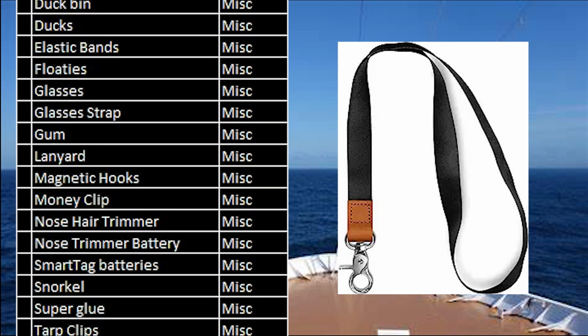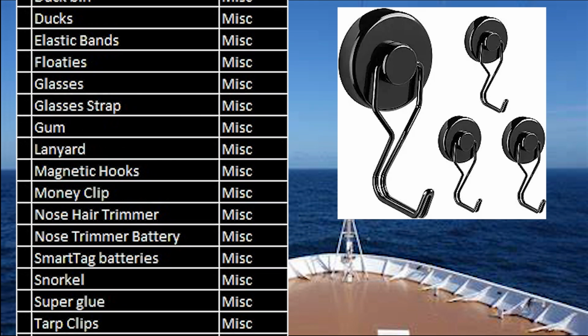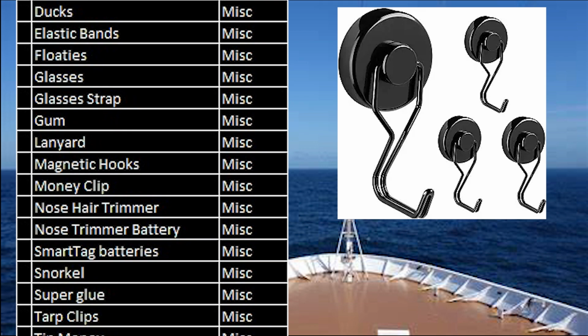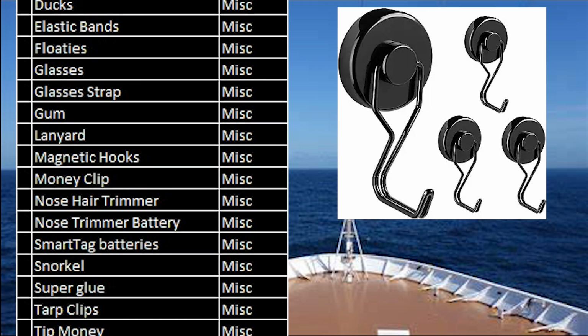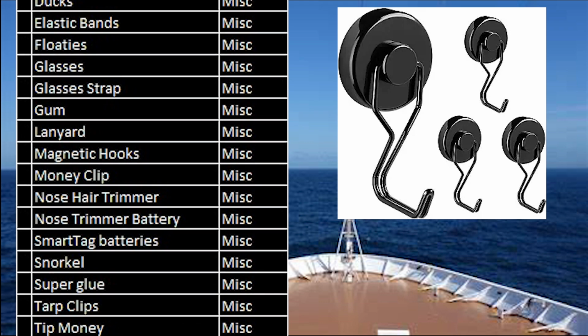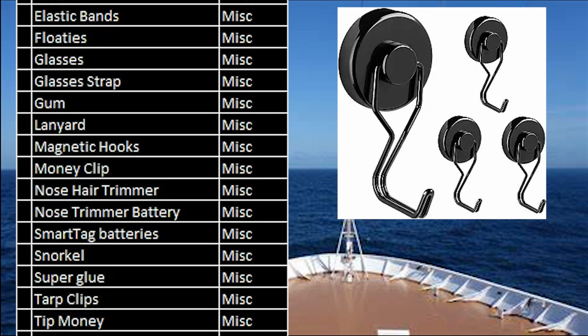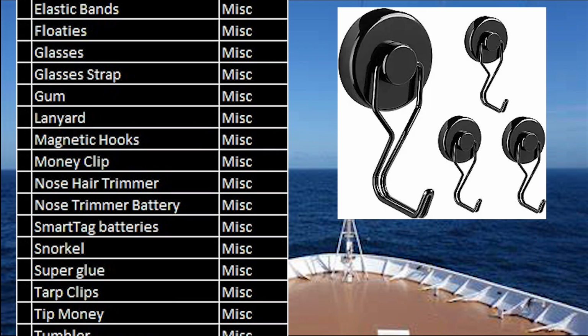Love my lanyard. Magnetic hooks, these are fantastic for some just extra storage in the room. I hang my backpack from them, my big hat, my other hats, my baseball hats. You can hang towels off of them. It's nice to have just extra storage area, keep stuff up and off the floor, off of the couch, off of the desk, that kind of thing.